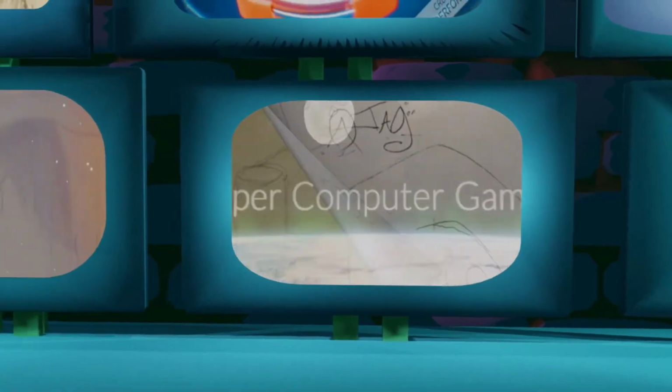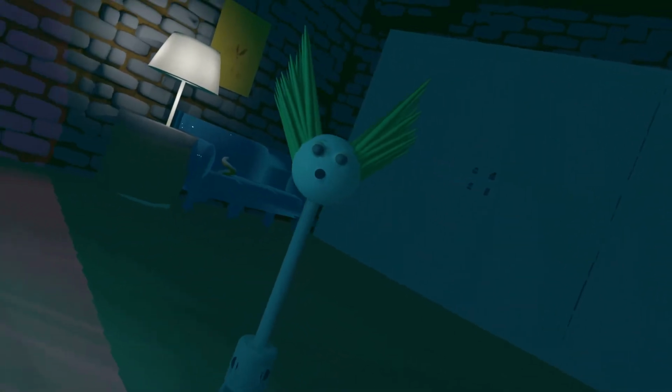Hey folks, today I'm going to be giving you a tour of Zoovac's 3D Lab that you saw in the intro animation, the new intro for PCG News. I'm going to be taking you on a tour of Zoovac's Lab, and we're starting right now.